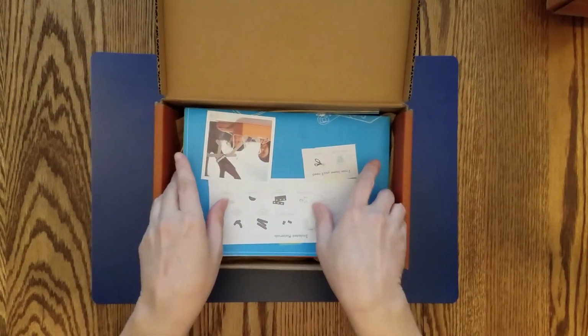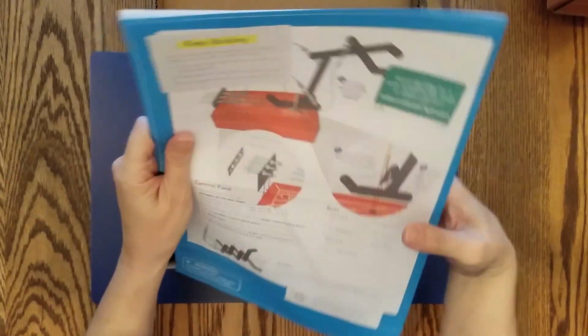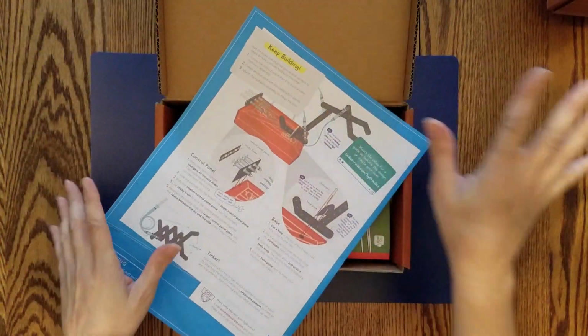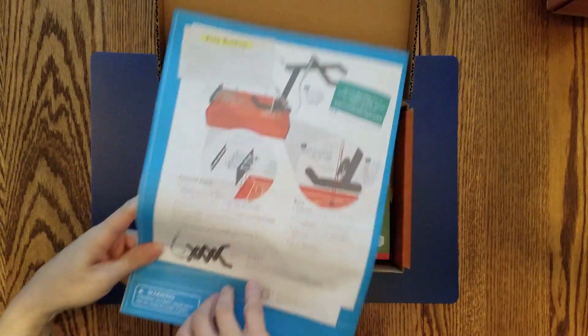And this one, his dad put together with him. He worked with his dad on this. I've been working with him on the other. I've got 3 projects I can show you.